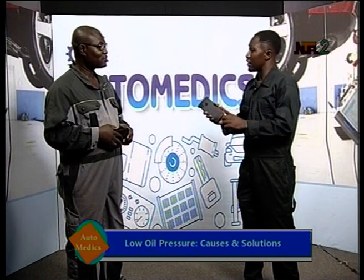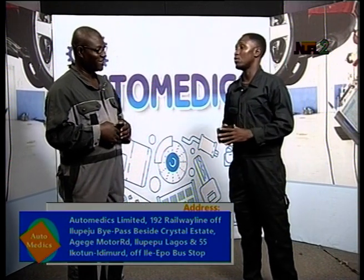Then lastly, apart from the oil quality, when you do your service, but for some reason you have this impression that because you're not always driving the car, there is no need to service it again, and then it goes like that for a year plus, before you know it, you will have sludge building up in the engine.